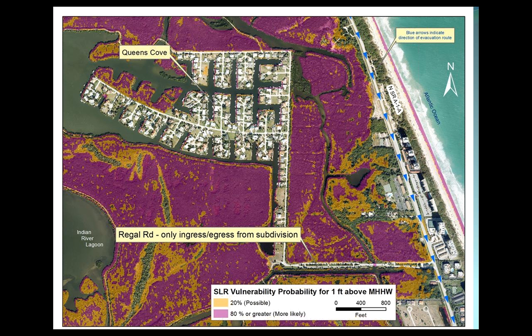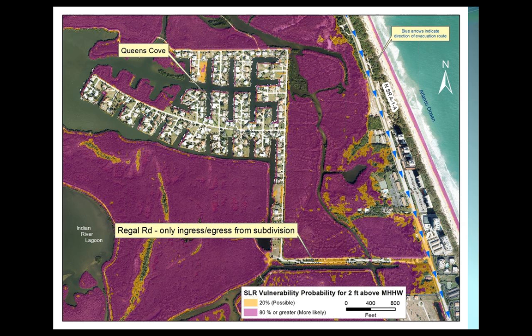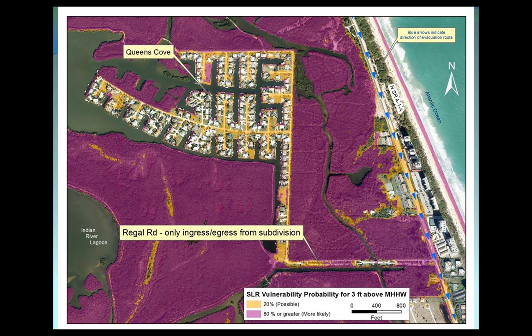Okay, let's look at it at 2 feet. Again, very little impact. We see some possibility that the Regal Road area, which is the only way in and out, might have some inundation at the 2 foot level. Let's flip over to 3 feet, and pretty much the same, but you take a look at Regal Road down there. Definitely, we could expect some inundation over there, and that's the only way in and out. And I want to point out, see those arrows coming down? Those represent evacuation routes. So we probably need to take a look at this and do something about that road so that people who live in that community can get out to the evacuation routes in case of an emergency or storm event.